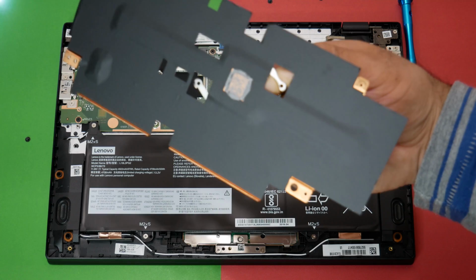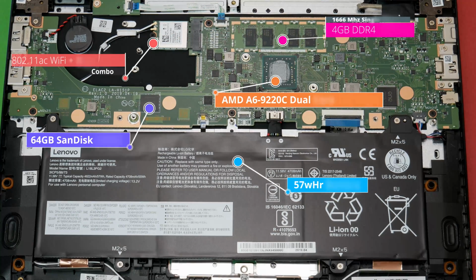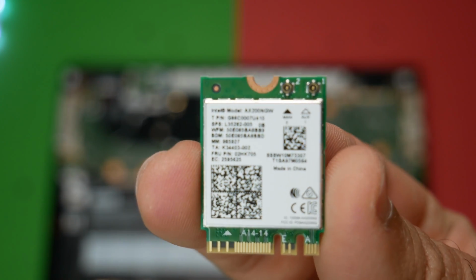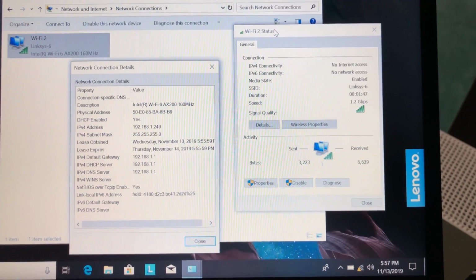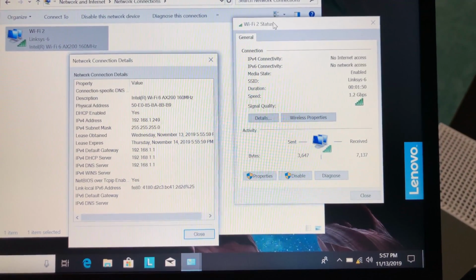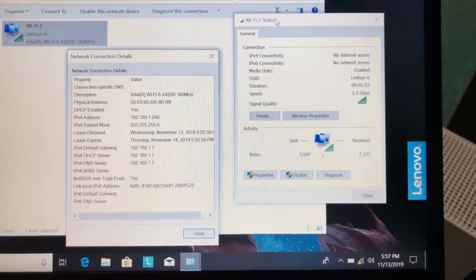Since there is no fan and the CPU is cooled passively, the notebook is dead silent. But temperatures never crossed 80 degrees Celsius during our test, which means cooling is sufficient to keep the laptop temperatures under control during CPU-intensive workloads. You can replace the wireless card, and we were able to successfully install Intel's new 802.11ax AX200 Wi-Fi 6 card without any issue, despite Intel claiming the card will only work with Intel CPUs.